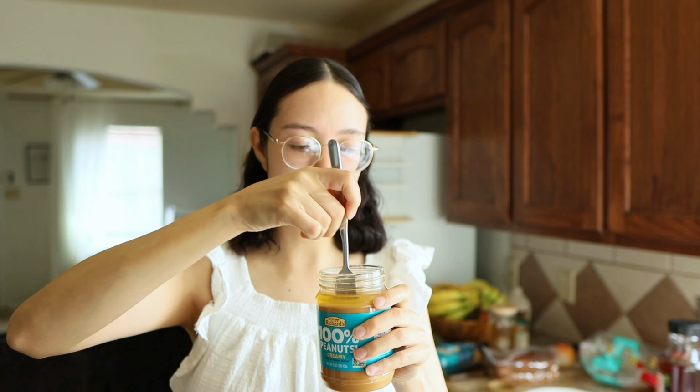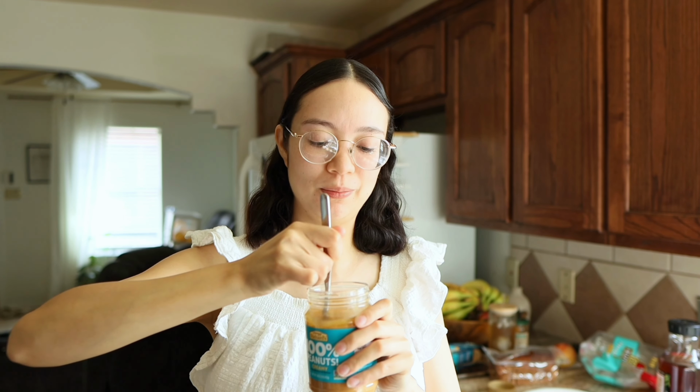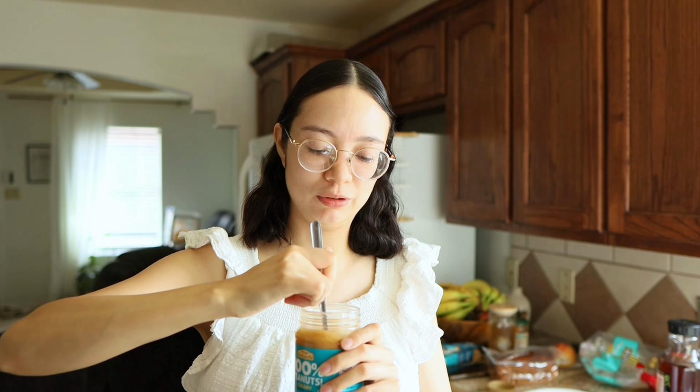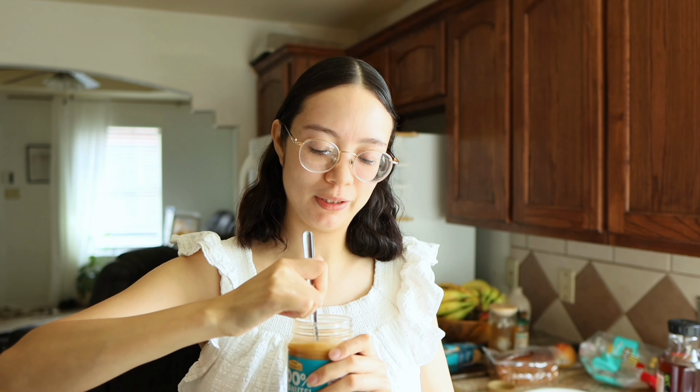I grab one of these and I give it a nice little stir to mix the oils in there. Do you guys just hate when the peanut butter on the way bottom just gets super dry at the end, when you're almost done using it and then you can't really eat it anymore? I mean, you can put it in smoothies and things like that, but you can't really use it as regular peanut butter for toast.